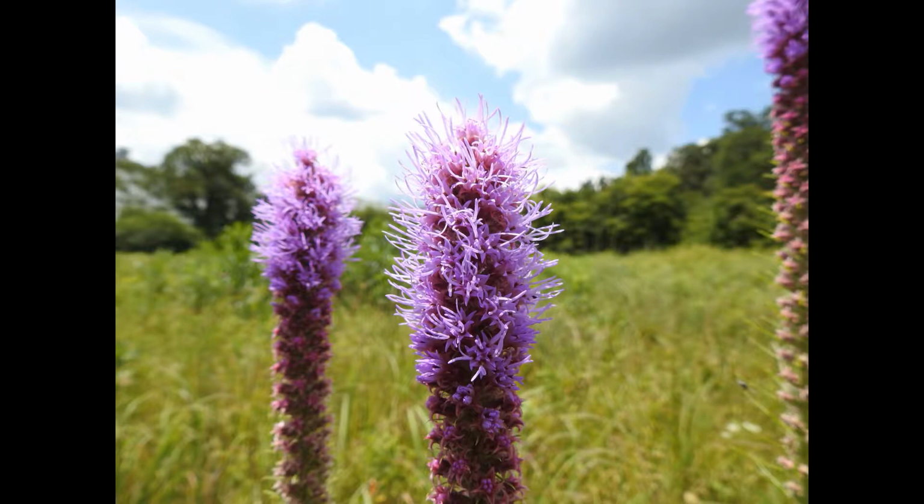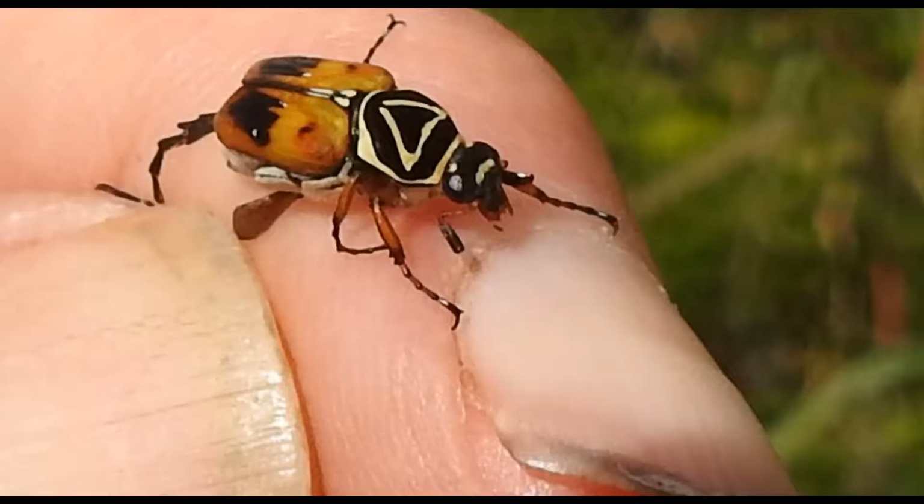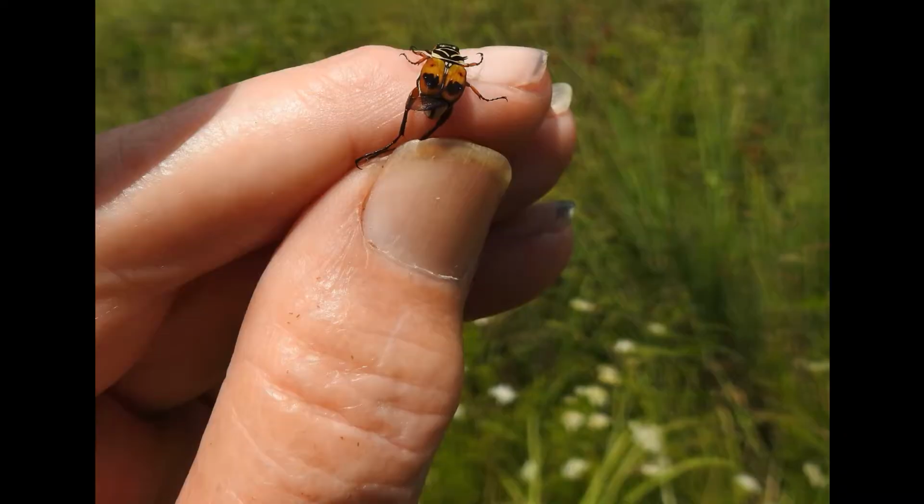Blazing Star. And this is the second week we've used a few of these pictures, but they're looking a little different. I got some of these out of a different patch. Okay, a scarab beetle, and what do we call him? I don't know. Scarab beetle, that was a surprise to me. I'd never seen it before.